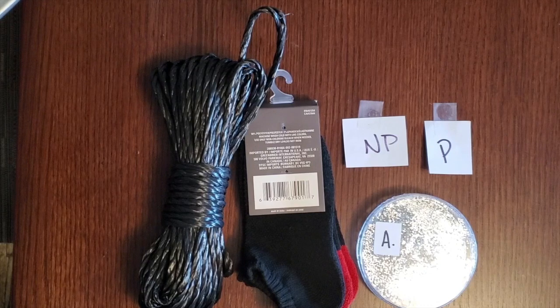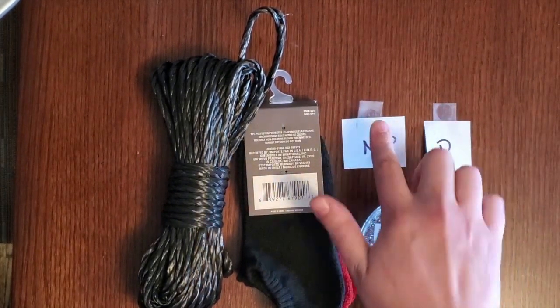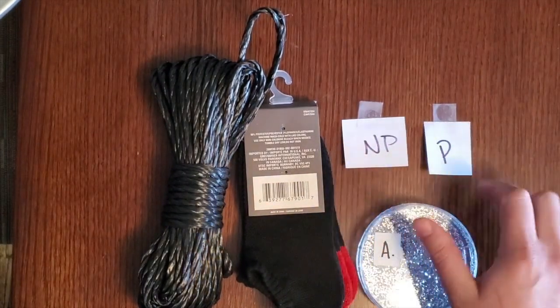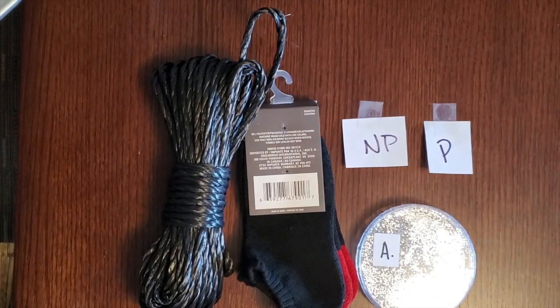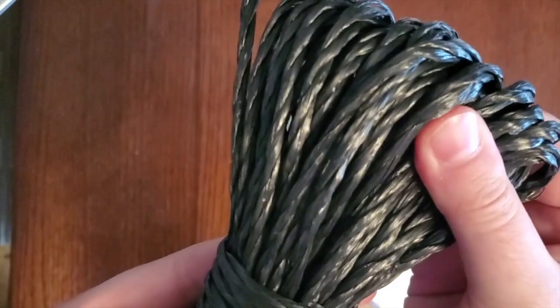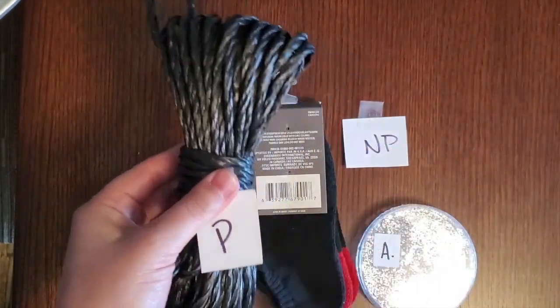So something that you can try at home is taking a couple pieces of paper with some tape on them and labeling them plastic or not plastic. And you might be surprised to see how many things actually contain plastic. Take, for example, this rope. This rope is poly rope. The entire thing is plastic.